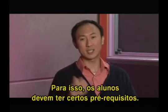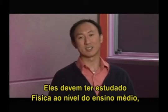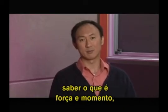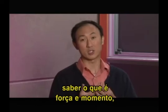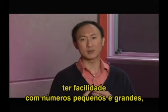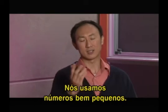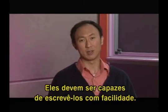In order to do these things, the students will have to have a few prerequisites. They'll have to take in high school physics, have an idea about what force and momentum are, know their units, have some facility with small and large numbers, be able to use scientific notation. A lot of the numbers we have are quite small, so they'll need to be able to write those easily.